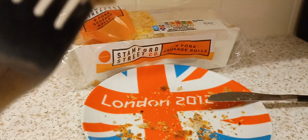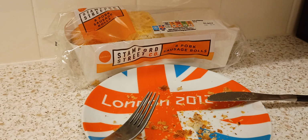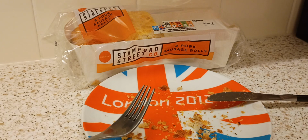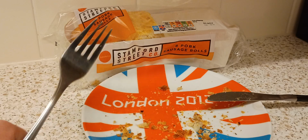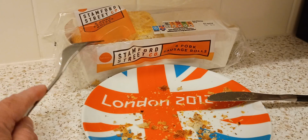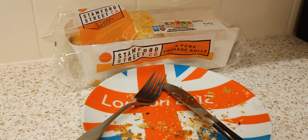This is literally value for money. Value for money. When was the last time you heard that? Nice and soft there. Pork. I'm getting the onion, but I'm telling you, I can't get away from it. To me, these are sage and onion sausage rolls. And I am mightily impressed with these sausage rolls for 99p.